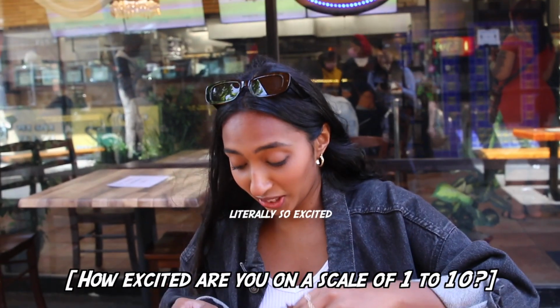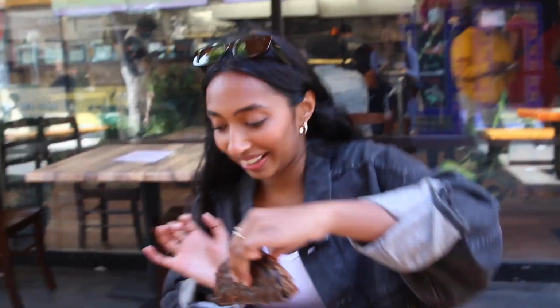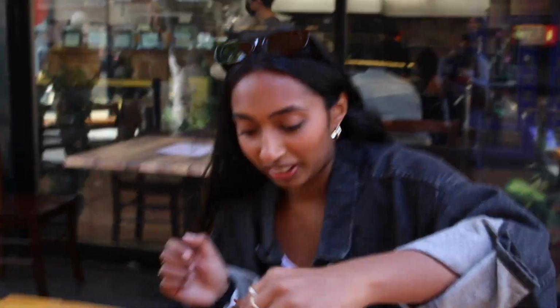Okay, so I'm trying the blue corn one. How excited are you? Let's go with 10. I've never had birria before, but I've seen at least 100 TikToks about birria. We'll dip. Little dip. Should I do the spicy one? Is it really spicy? No. Okay.